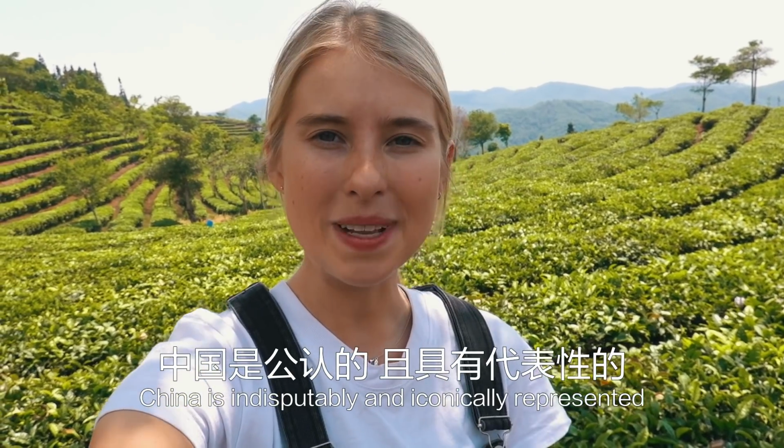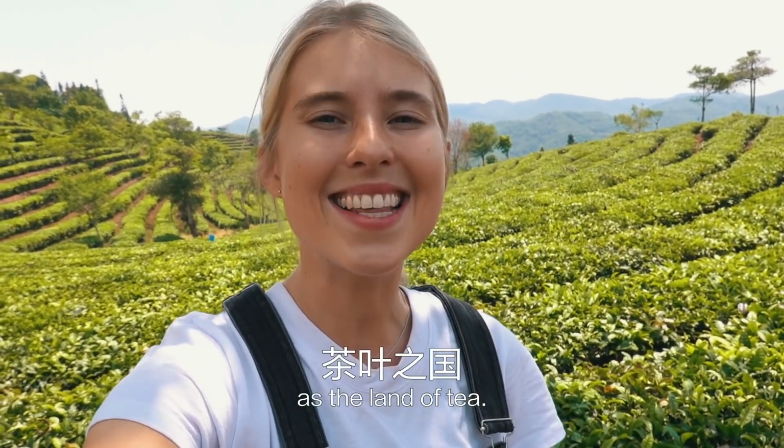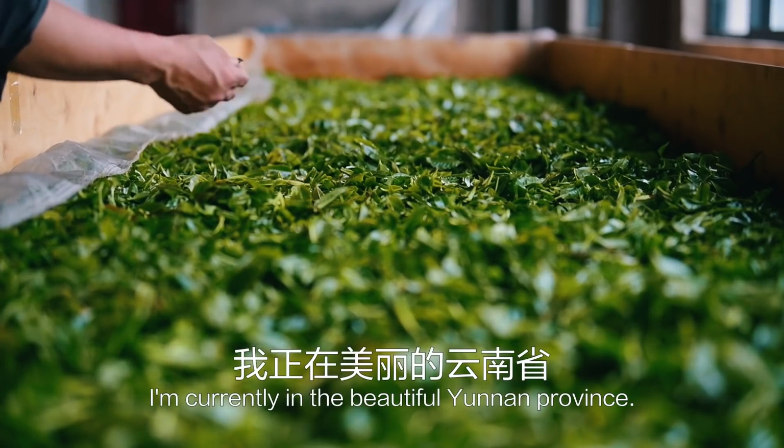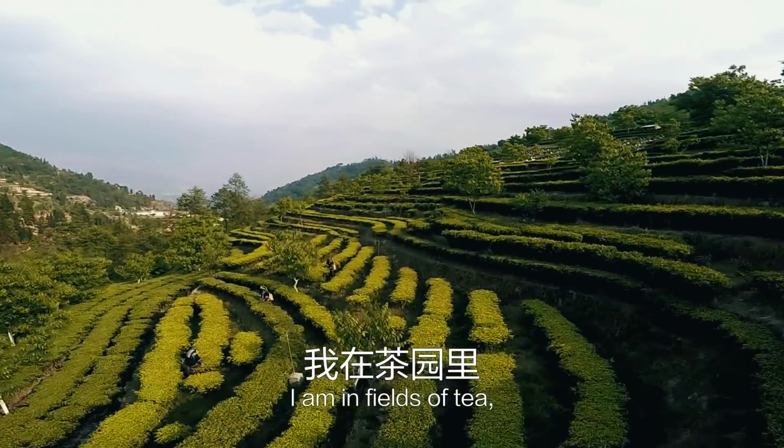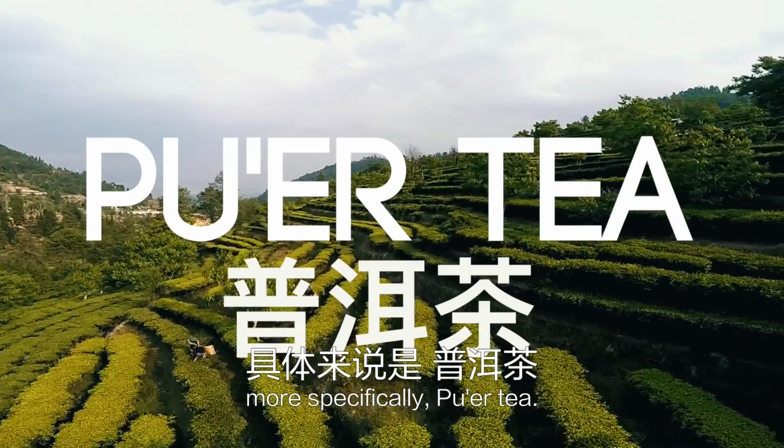China is indisputably and iconically represented as the land of tea. I'm currently in the beautiful Yunnan Province, and as you can see behind me, I am in fields of tea, more specifically Pu'er tea.